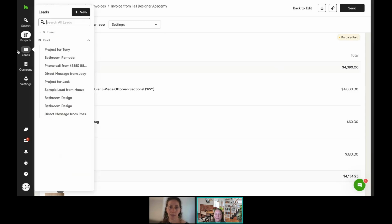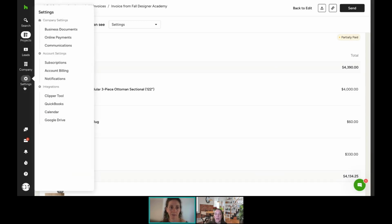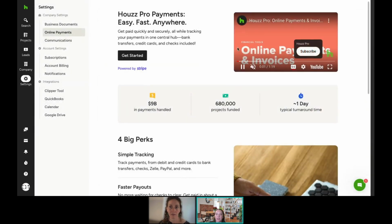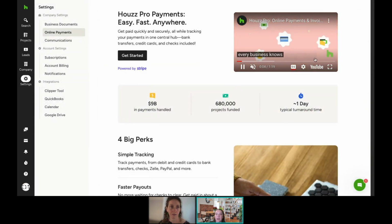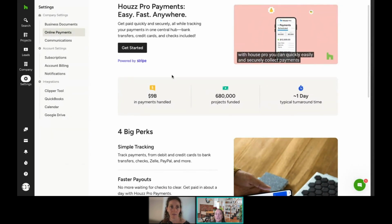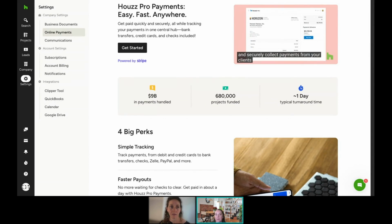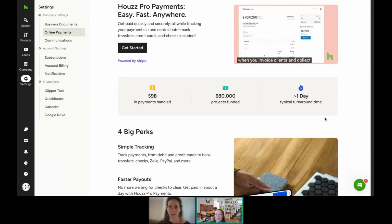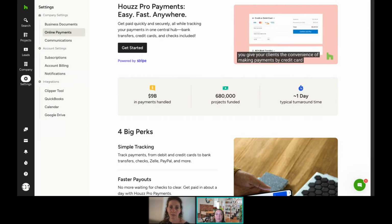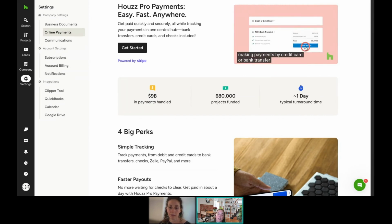Okay, great. I think we can keep going. Perfect. So now just to transition, I know we've talked a lot about payments, logging payments, online payments. Under settings, you have this online payment section here. We do partner with Stripe. This is a brief video on setting up your online payments, just information on them, and then you can click Get Started. Once you link your online payments, as you can see, the typical turnaround time is less than a day, but there are different transaction times based on credit card and ACH.